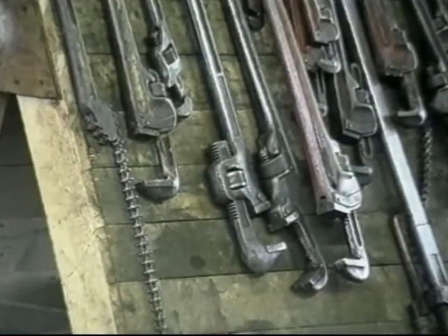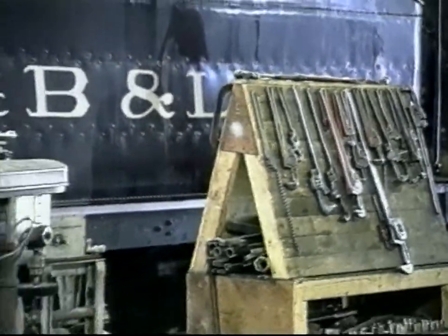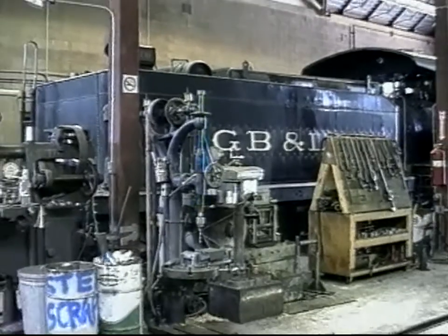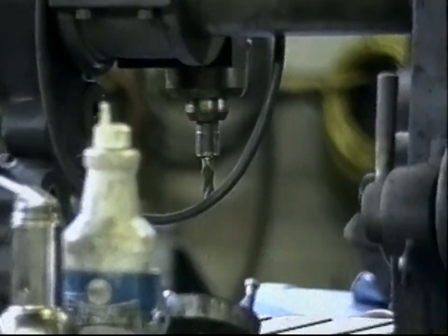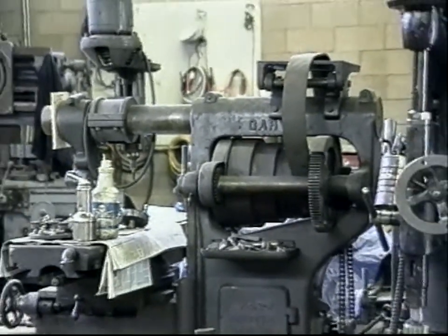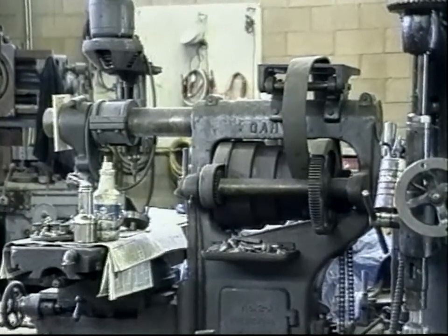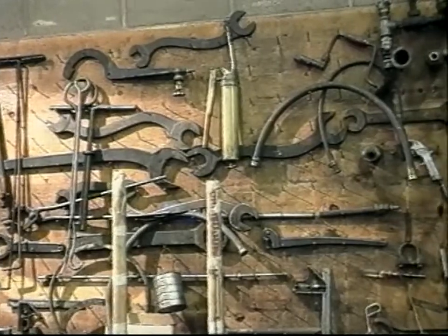Maintaining steam locomotives is a never-ending task on the Georgetown Loop Railroad and anywhere else. These well-used tools hanging on the rack inside the shop at Silver Plume provide mute testimony to this. If they could only talk, what stories these tools could tell of steam locomotives scrapped long ago and of steam locomotives today.